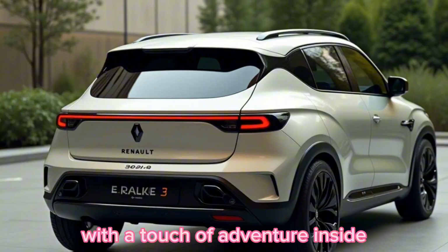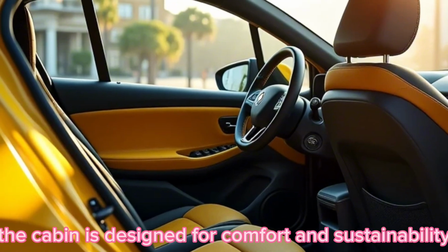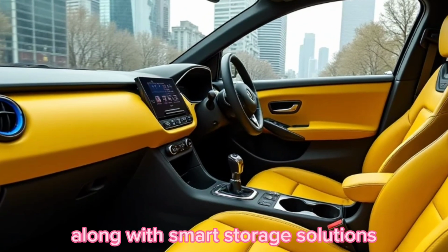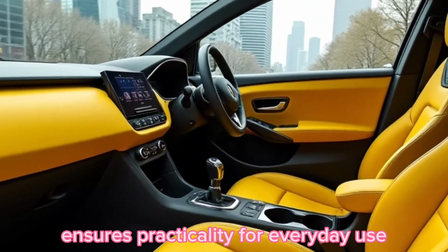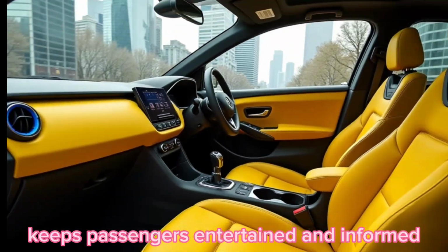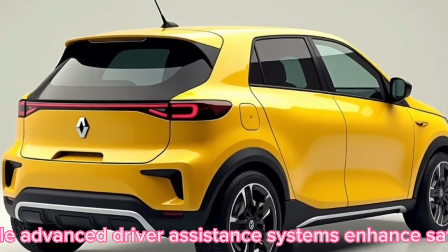a touch of adventure. Inside, the cabin is designed for comfort and sustainability, using recycled materials and an intuitive digital dashboard. The spacious interior, along with smart storage solutions, ensures practicality for everyday use. A state-of-the-art infotainment system with connectivity features keeps passengers entertained and informed, while advanced driver assistance systems enhance safety.